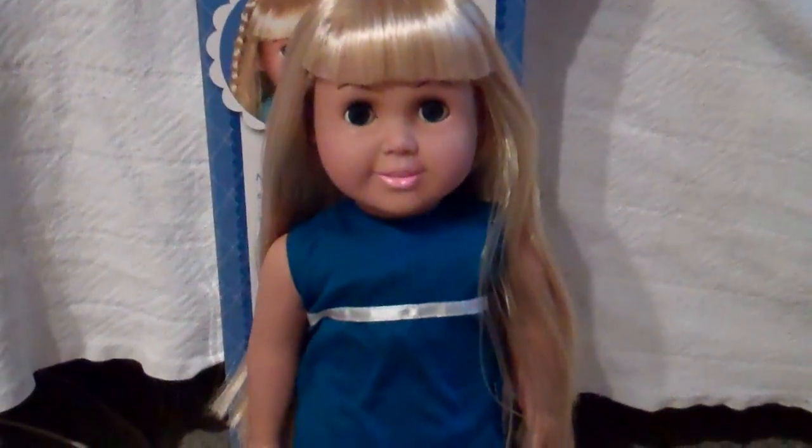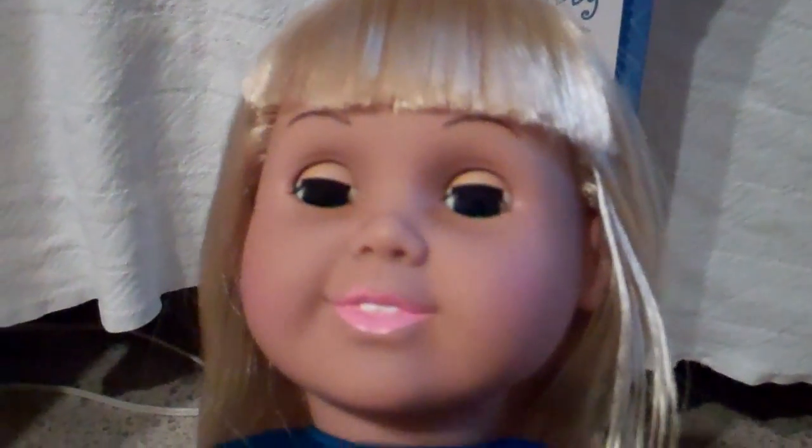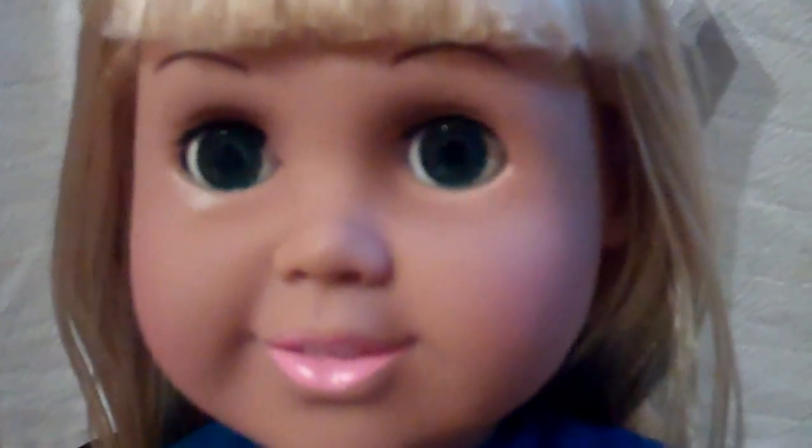So this is Abby out of her box. She can't really stand on her own, and she also really can't sit down very well. She's a sleepy time doll, which can be a bit of a problem sometimes because the eyes can eventually start sticking. She's able to move her arms and legs outward. They don't bend at the elbows or the knees. I'm a little worried about how sturdy the legs are going to be. She has a fully cloth body.